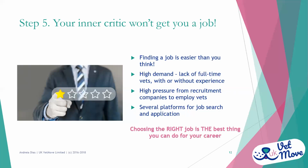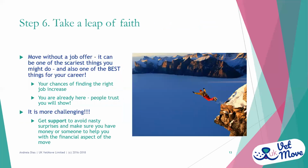Okay, now let's look at step number 6. And I think step number 6 and step number 7 are probably two very, very well hidden pearls when it comes to this. They're probably going to touch this type of knowledge of you didn't know that you didn't know. So step number 6 is about taking a leap of faith. Now, this is extremely scary, but it can be life-changing for you.